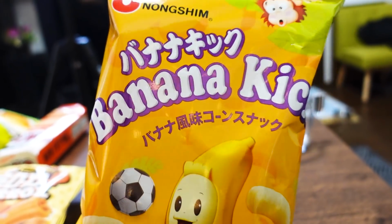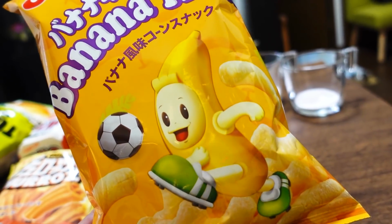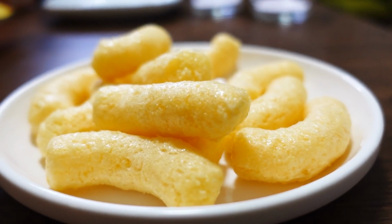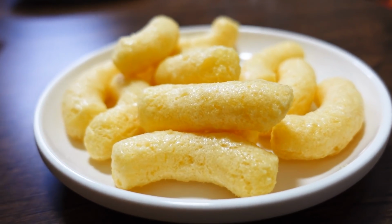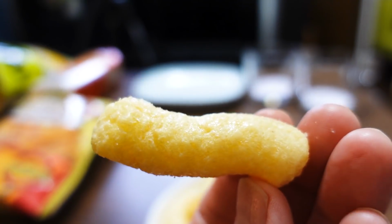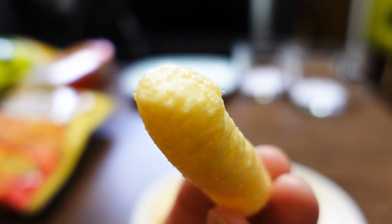Next up, I'm very, very looking forward to trying this. Me too. So this is from Nongshim, the makers of the Korean noodles. This is banana cake, banana flavored corn snacks. Super interesting. And first thing you notice as soon as you open the bag is that it smells like bananas. I can't believe it. And they look like corn puffs. Straight type Japanese card, but it's a little bit shiny.